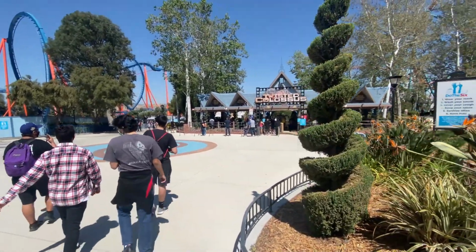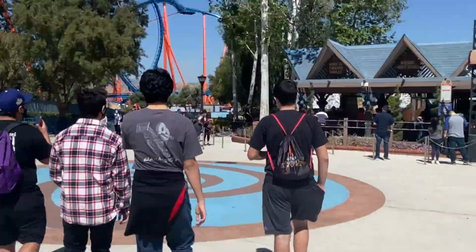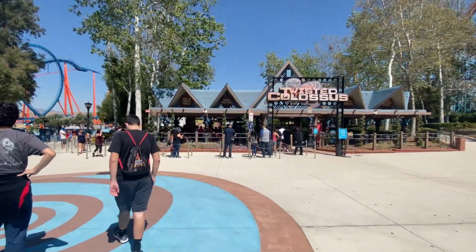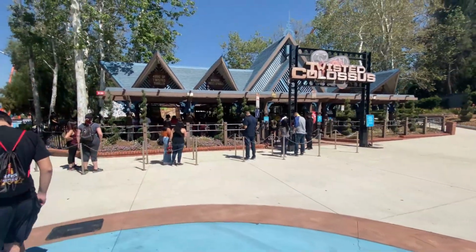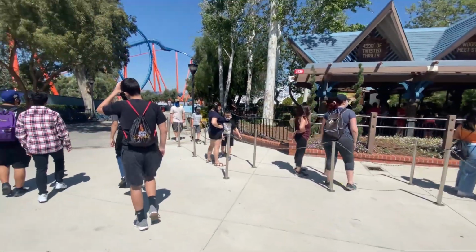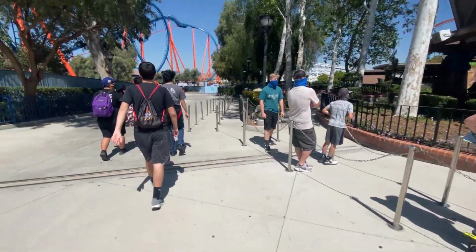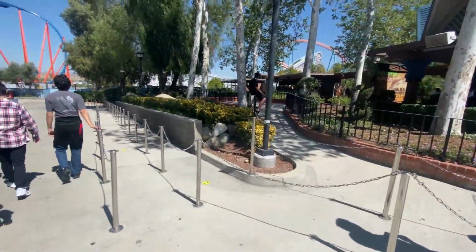Making our way over here by Twisted Colossus. It is around 2 p.m. right now, and the line is kind of long. We waited in a line this long yesterday, and it actually wasn't too bad because on the inside, the zigzag part, they don't have it, and also on the straightaway inside, I don't know if you can see it right there, but they don't have that part of the queue as open as well. So basically, if you see it out like this, don't let it intimidate you that much because the inside part isn't as long as you think it is.